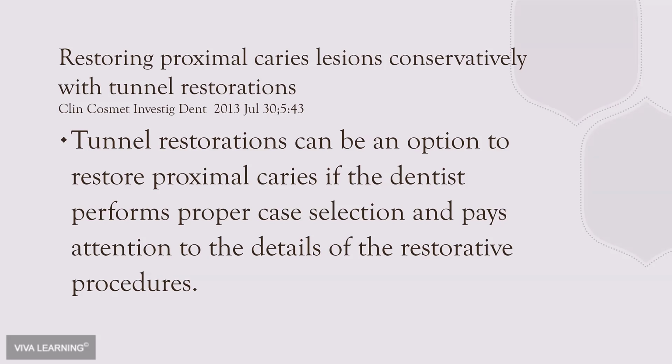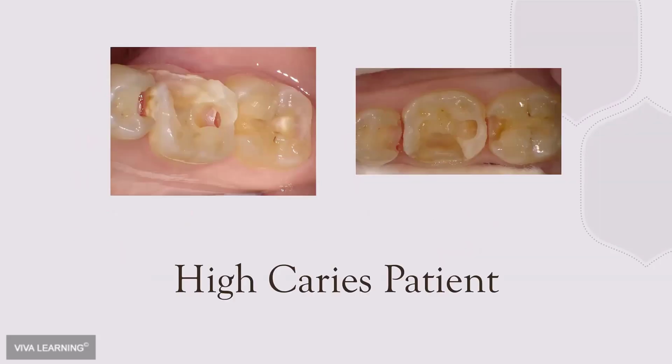Is it going to look different on a radiograph? Might an unsuspecting, uneducated dentist throw a colleague under the bus? Yes, yes, and yes. Does it mean we shouldn't do it? Absolutely not. If it was your daughter, what would you want for that premolar? Would you want a blown open proximal, or would you want that restored in a tunnel?